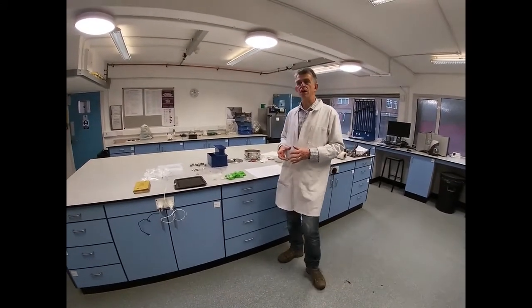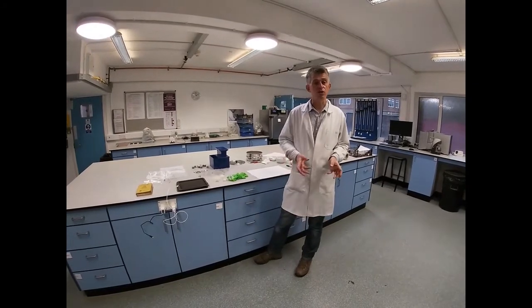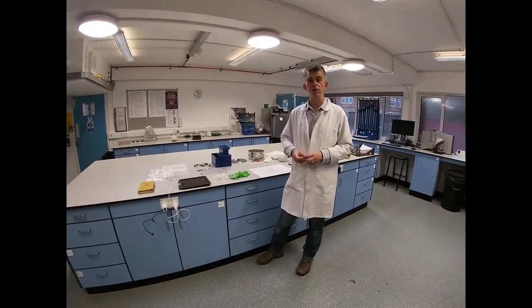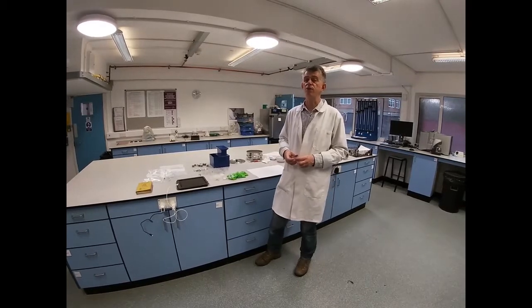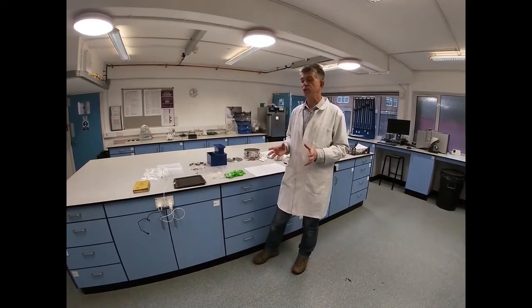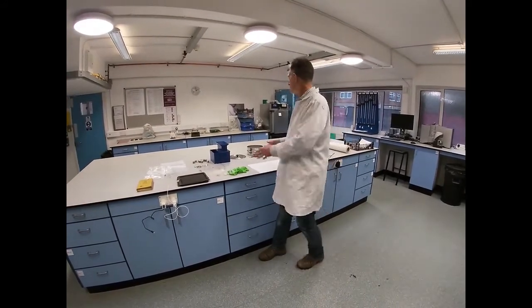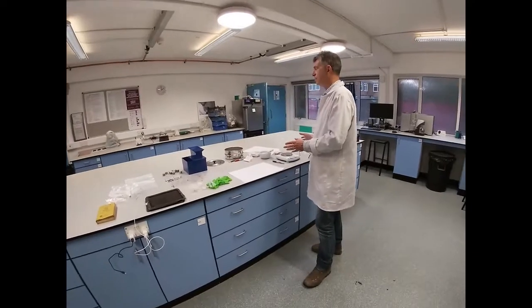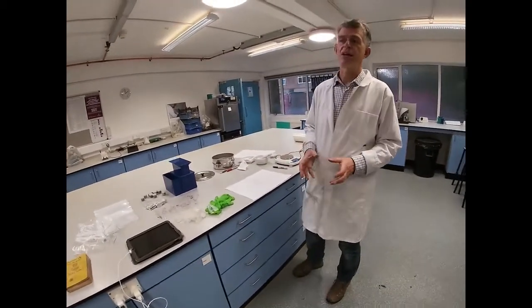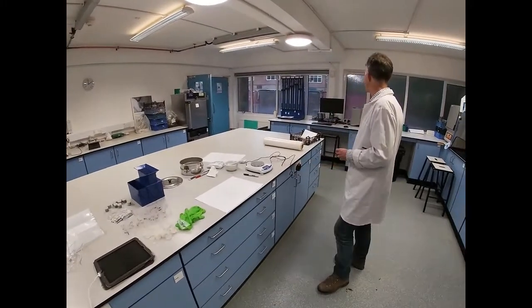So we are extremely well equipped to carry out sedimentological and soil science type work, which is an integral part of both archaeology but also physical geography. And we have a whole series of apparatus that enable us to do that, from the very simple, such as sieves, etc., that you can see laid out on the desk, but also in terms of some of the equipment we've got at the rear of the room.